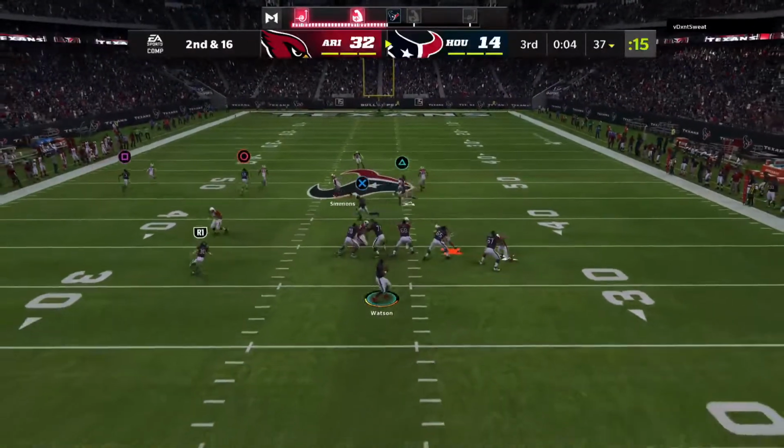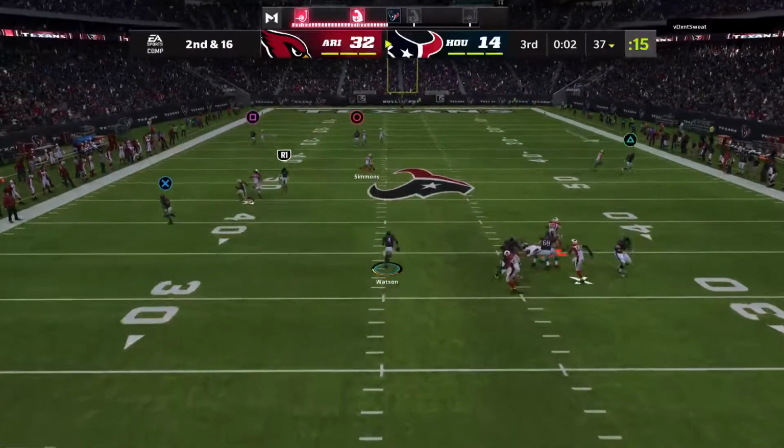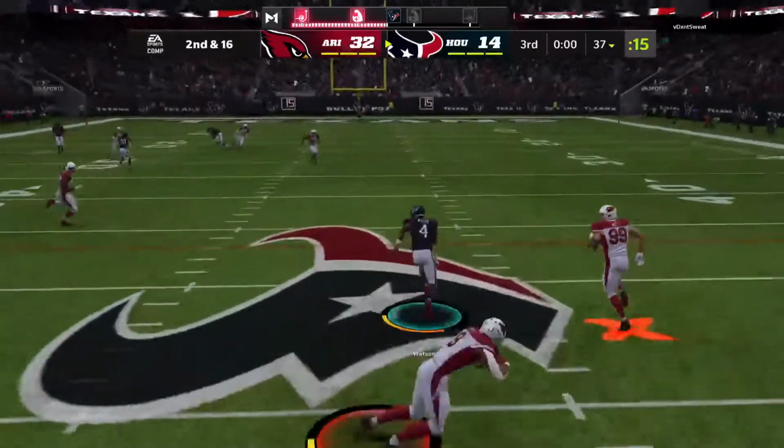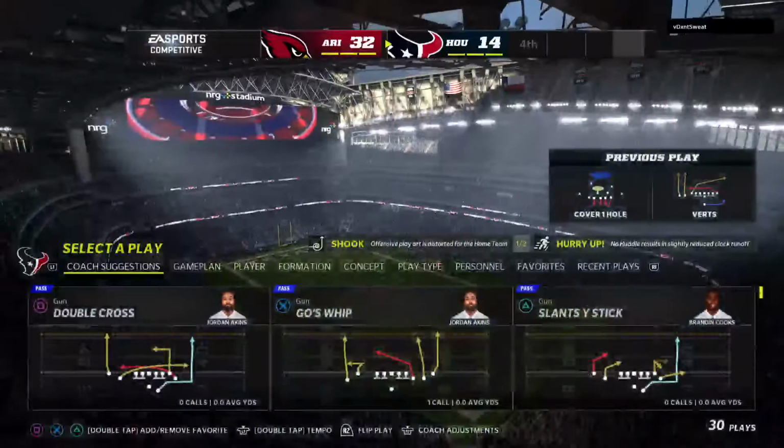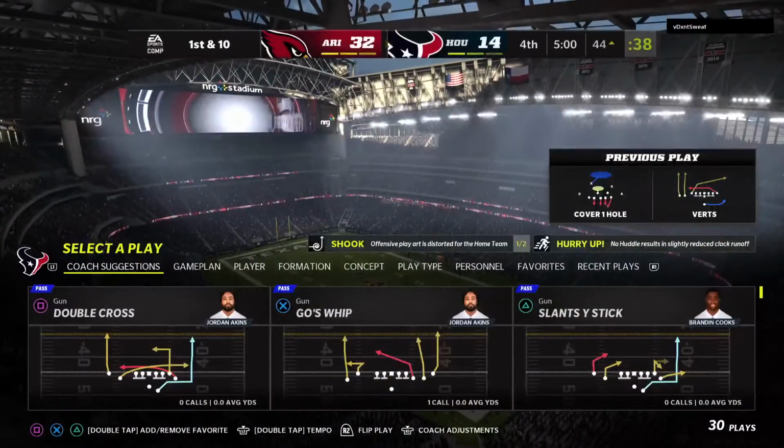Here's Watson. Forced out to his left. Finding some room at midfield. And Watson has enough for the first down yardage as he slides to the turf.